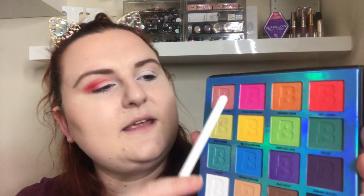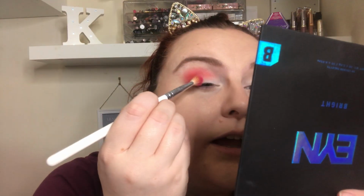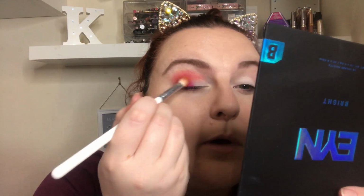I love this colour. That was just one dip in. I tapped my brush off as well, and yes, absolutely amazing. I love it. So that is very pigmented, so I think I'm going to go in with Make Them Wink, this nice pink shade, and just blend it in, but maybe focus it more down here and going into the inner eyelid. You'll see what I'm doing.